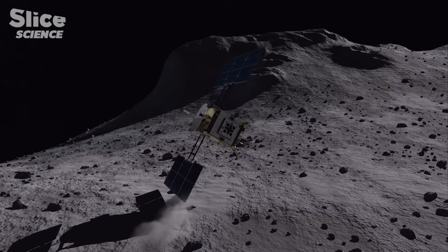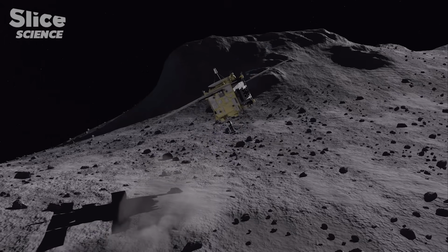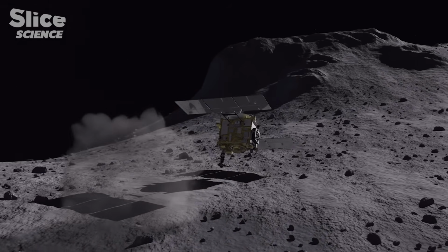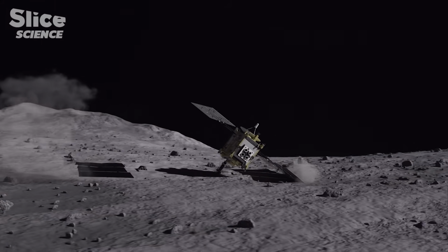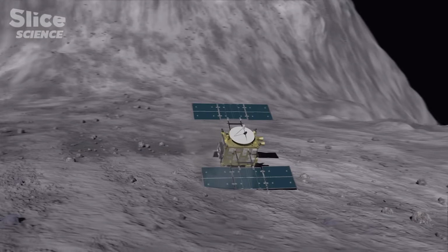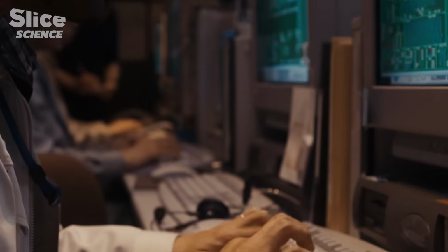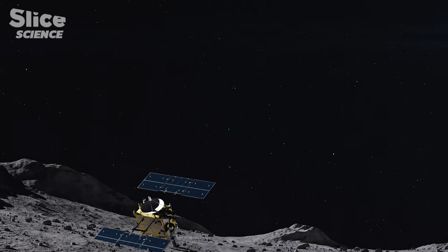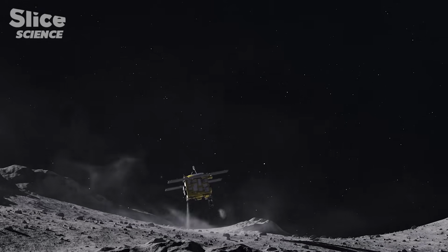The probe appears to have bounced on the surface and landed on the edge of its solar panels. Nothing goes to plan. It should have taken a sample and returned to orbit. Immediately, the control room sends instructions for taking off. The message will take more than half an hour to arrive at the probe, but there is no way of knowing if it has been received.